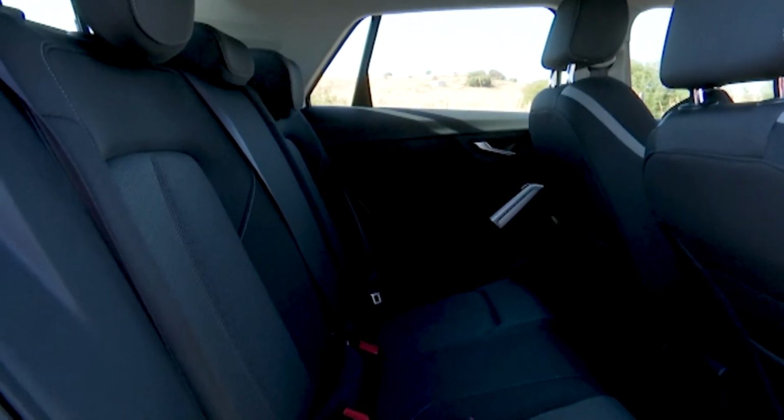Another benefit that comes with having a small capacity engine that is turbocharged, such as is the case with this vehicle, is that you get good fuel economy. Now, Audi claims that this vehicle will do 6.1 liters as its average, and I'm currently sitting at 7 liters per 100. The Q2 does offer a decent amount of space for a young family.